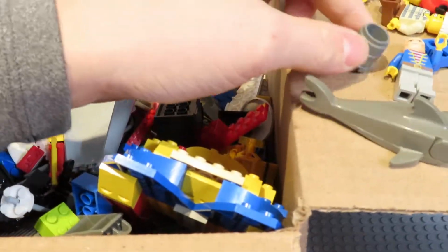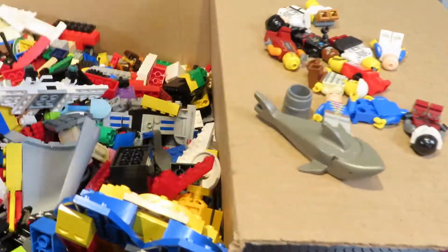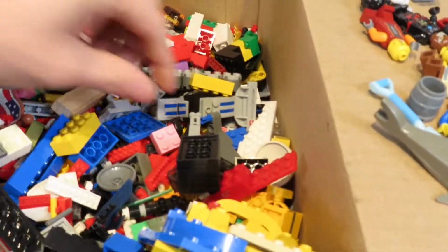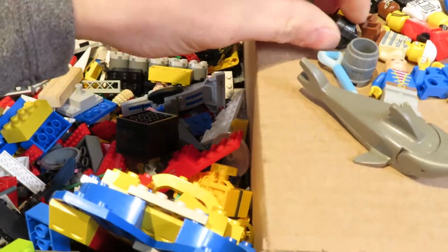Here's a shark in the old gray. Shark in a barrel. You ever seen a shark in a barrel? I don't think you'll fit, but shark in a barrel. Shark in a barrel and a shovel. Got some alliteration going on there. Here's some sort of minifigure head.